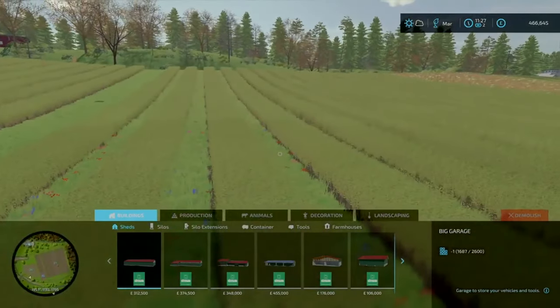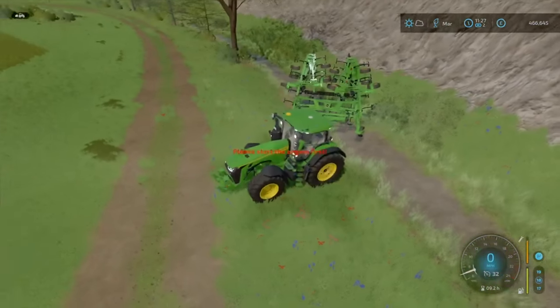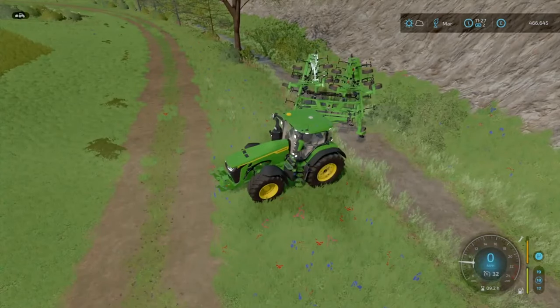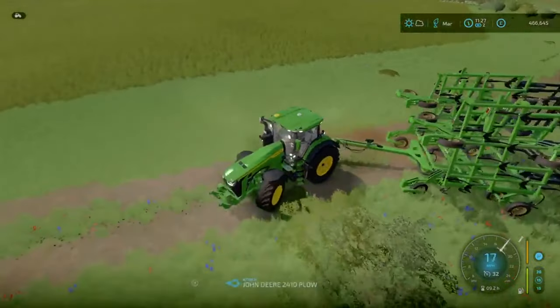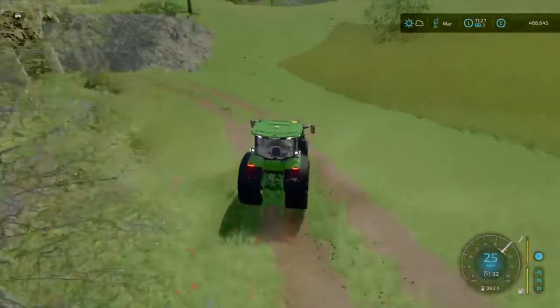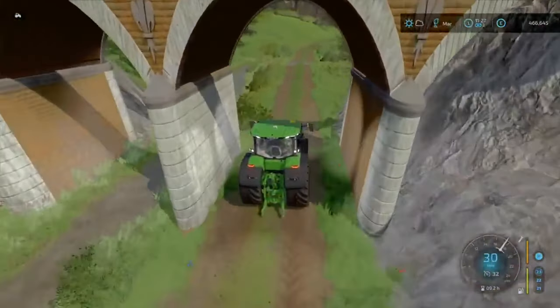But first of all, what we need to do is mulch. So I'm sorry, plough, you're going to have to wait another minute, I'll let you recover. But yeah, we need to get the mulcher, get everything mulched, and then get this field work done, I think.